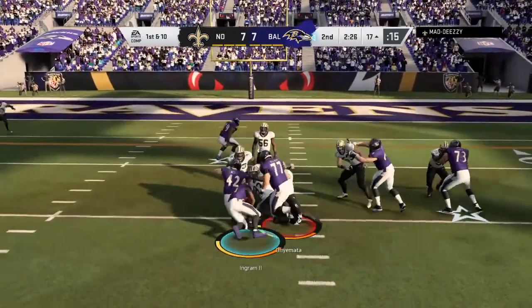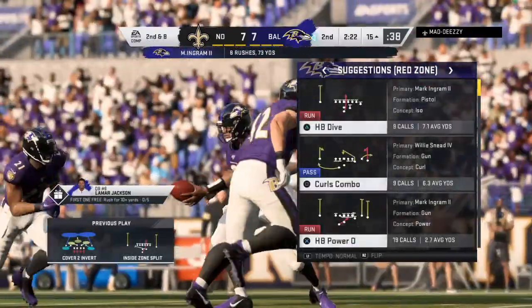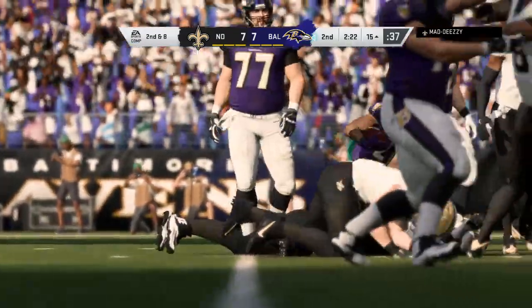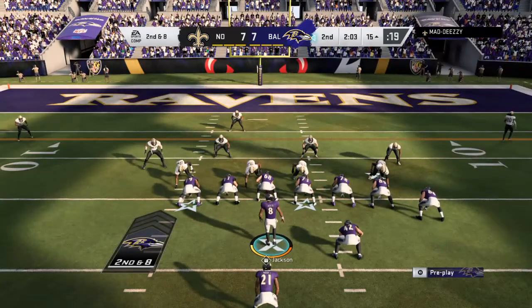On first down, Ingram, and he'll be stopped after a gain of only a couple down to the 15-yard line. Doubling this guy has to be a priority before moving up to the next level because the big fella, he just ate that one alive, just stuffed it.